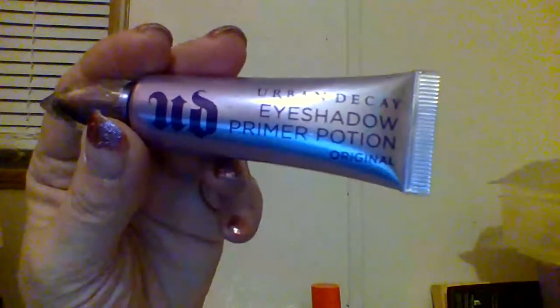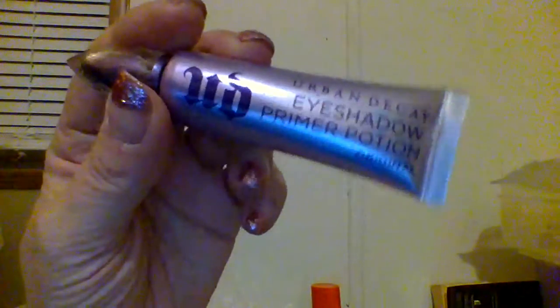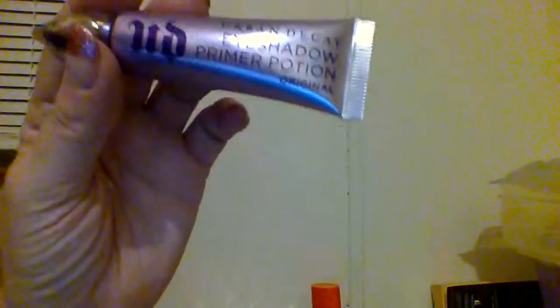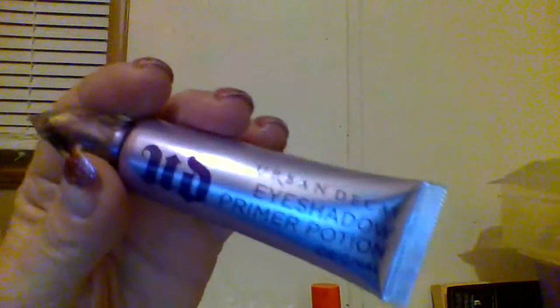I have another primer that I've used longer than Primer Potion, and they both work the same. The only difference with Primer Potion is this comes in 3 different colors. Now this one I have is original, but there are 2 other colors it comes in, which I think is really unique. I usually use Milani. It only comes in 1 color, which is original.